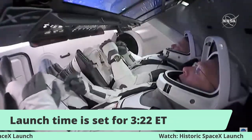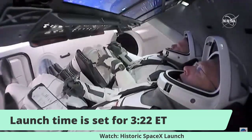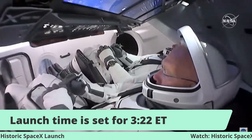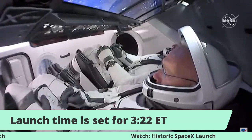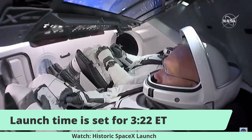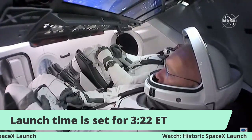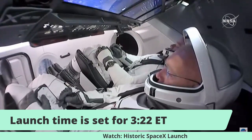Okay, on the weather, we still have some rain showers moving through the area, but we do have a reasonable opportunity today, so we are proceeding into the count. We are going to take a look at both pad and ascent track weather at T-minus 1 hour and 30 minutes, and the next decision point will be prior to prop load.